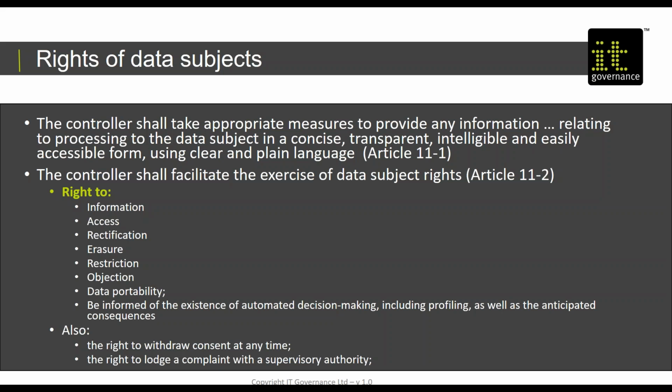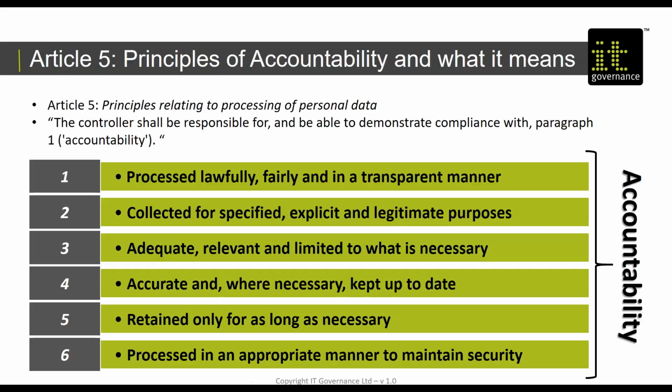And as a controller, you're required to facilitate the exercise of data subject rights. So you have to make it easy for them to effect their rights. You can't make it difficult or complicated. That's all part of the requirement around transparency. So breaches of the data subject's rights lead to fines up to 4%, as do breaches of the 6 data processing principles, or what's sometimes called the principles of accountability.